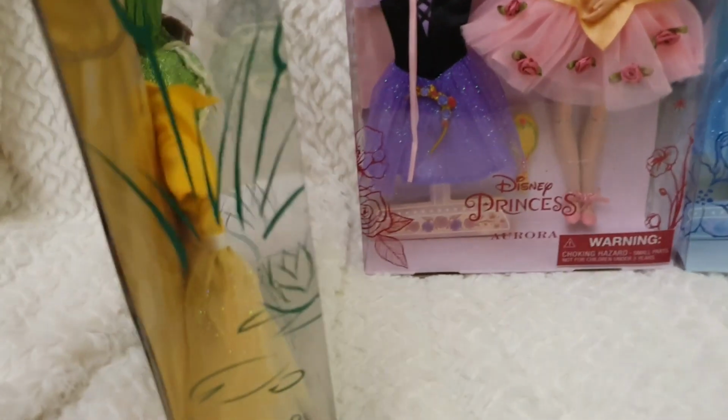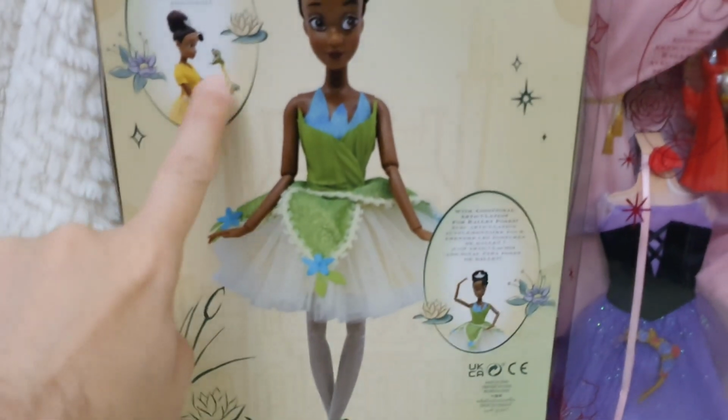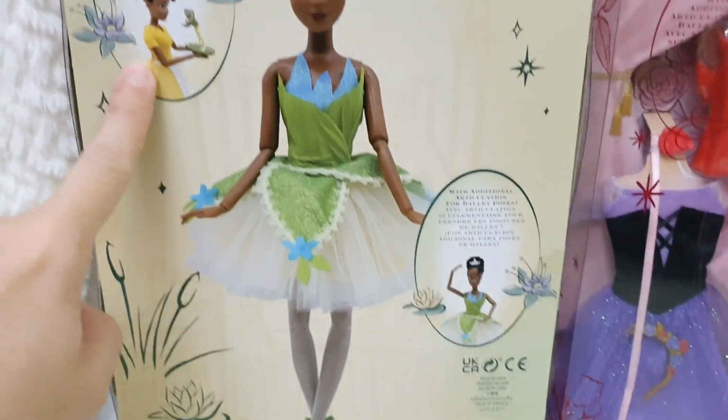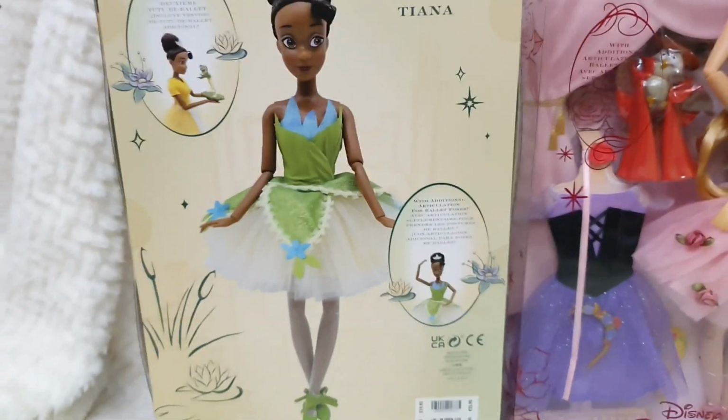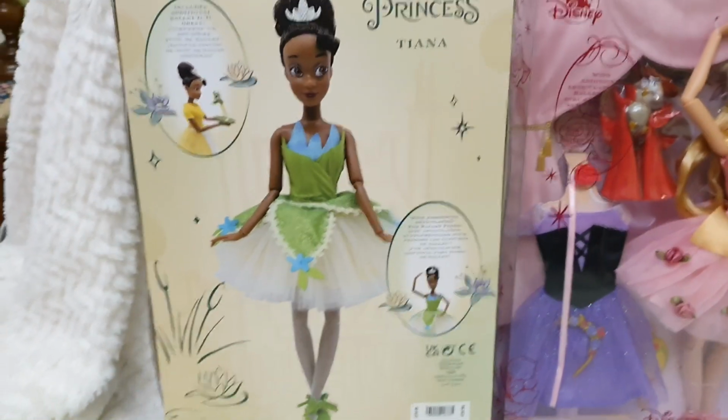I'm going to show you, on this side it's also clear, and the patterns continue on both sides. And then on the back of the Tiana doll, here we can see her holding Prince Naveen as a frog and wearing the second tutu outfit. I mean, this one is spectacular. I love it, I love it so much. It's got to be my favorite, really.